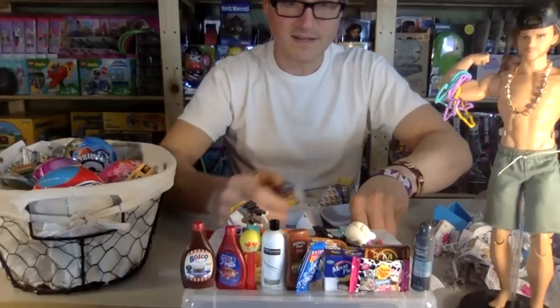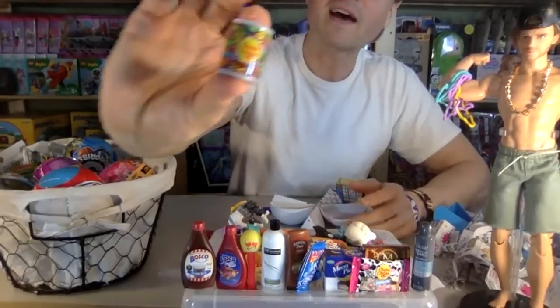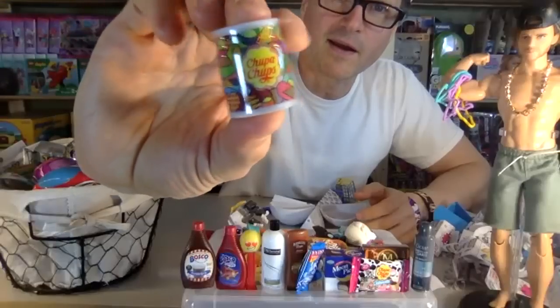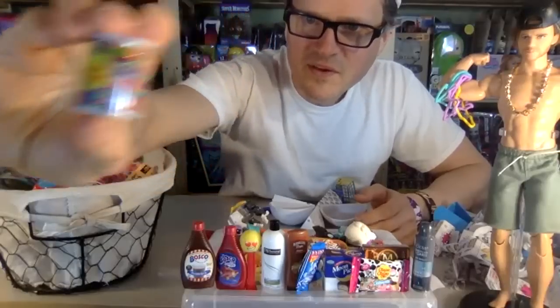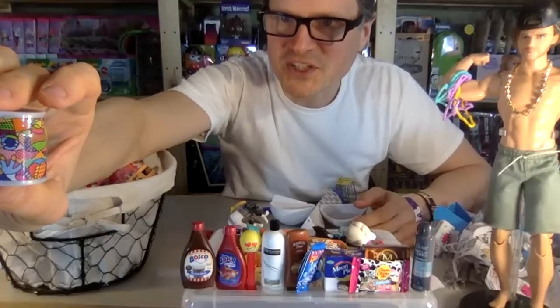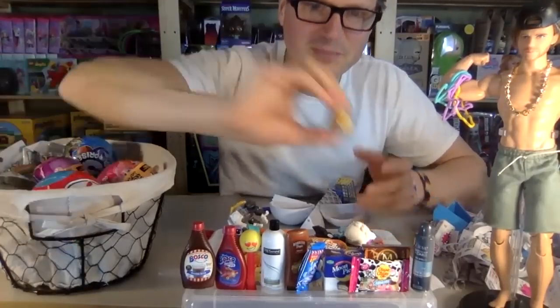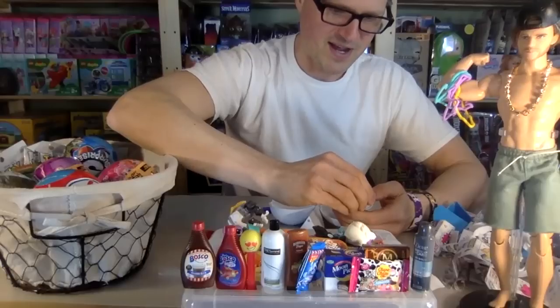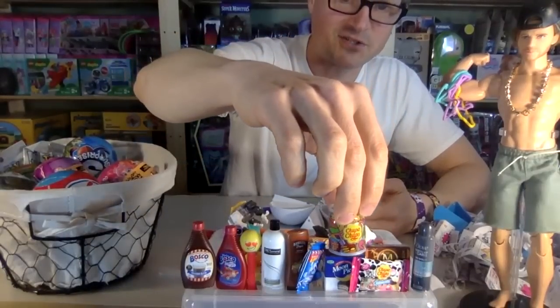All right, next in here we have more Chupa Chups. But we've got a whole canister of them in here. Look at that. Chupa Chups? Is that what it says? Oh, yeah, that kind of does make sense. Okay, Chupa Chups.